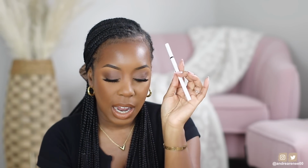And then the pencil part, I like the Fenty brow pencil because it's not too soft. You know how some brow pencils are like really waxy, really soft, and it almost doesn't make the brows look natural. But this one, this is nice. I like it. And then the, e.l.f. Cosmetics Ultra Precise Brow Pencil.